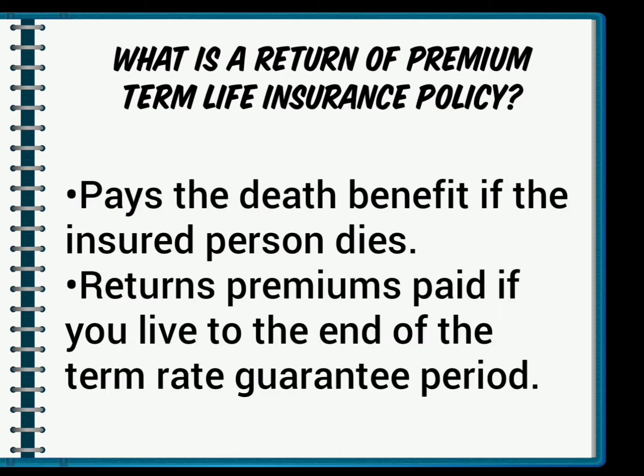It's a type of life insurance policy that, in addition to featuring the basic structure of a life insurance policy that pays out a death benefit in the event that the insured person dies, it also stipulates that if you've been paying your premiums the whole time and live until the end of the term guarantee period, then the insurance company will cut you a check for 100% of the total premium payments that you've been making over the years.